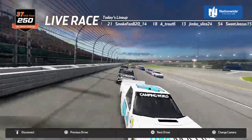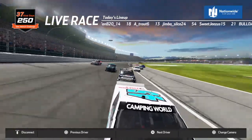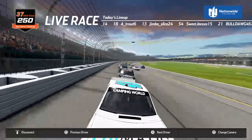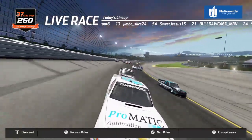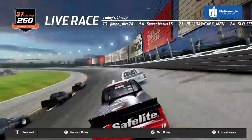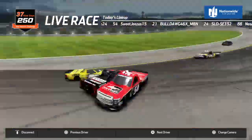Oh, the 98's in the wall. Crocodile, nowhere to go. The 2's in the grass. 2's going to bring it back up. They save it, though, and touching the cars. Great save from both of them. Oh, the 74. Oh, whoa. High into the wall, and multiple cars get in the wreck. Huge wreck. Head on for a couple cars.